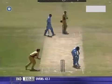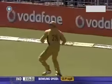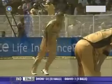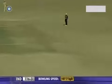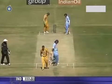So India 168. Again on the shorter side. Just a single, quite lucky to get away. It's the shortest part of the boundary. Bucknor was in a spot of bother. Looking to bowl a lot straighter because of the protection they had on the leg side. Man's short fine leg, man's short mid-wicket, looking to stop the single.